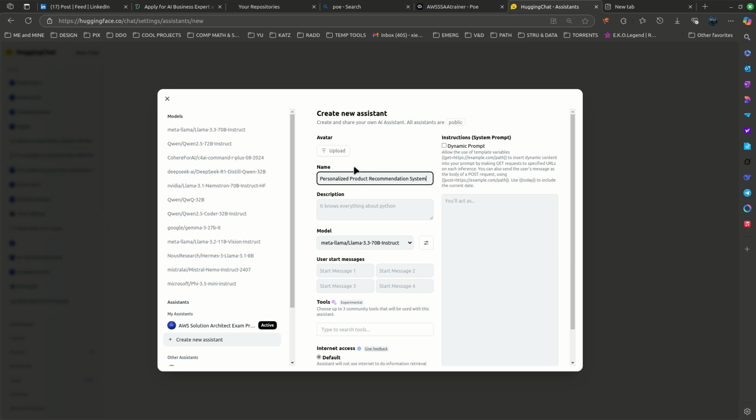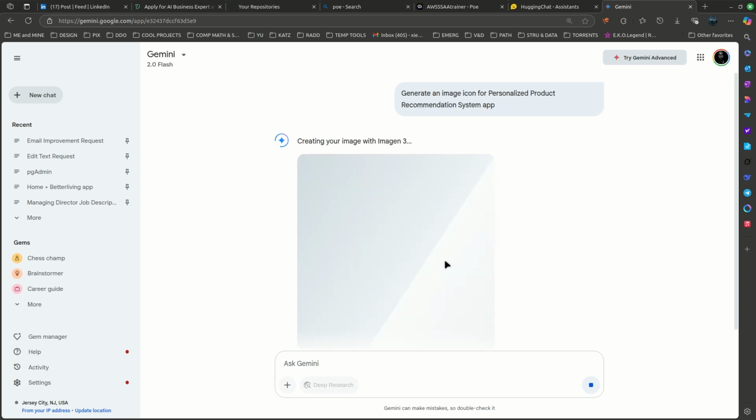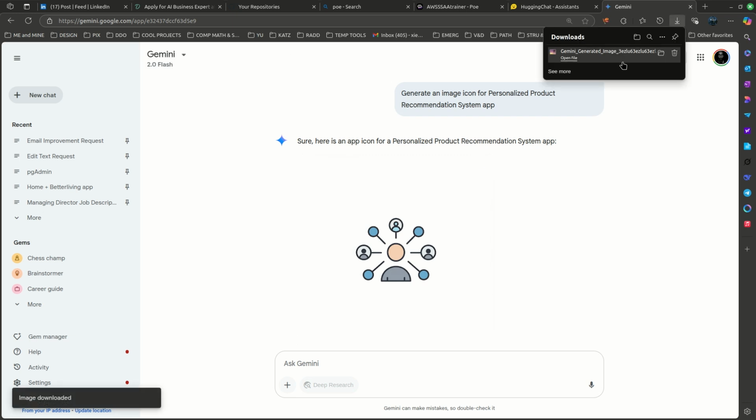Let's get an avatar for that. Maybe Gemini can do this really well. Generate an image icon for a personalized product recommendation app. Let's see what that gives me. Gemini has gotten really good ever since they went to Flash 2.0. They've gotten really good at image generation, and it's actually better than GPT. I've created things in here you won't believe. So that's good enough for me.